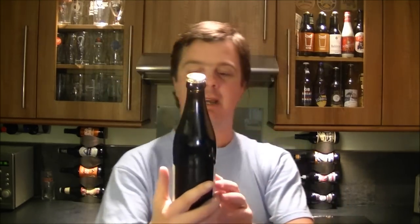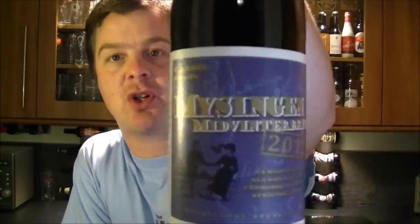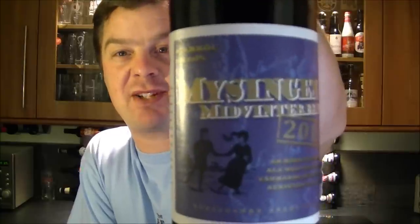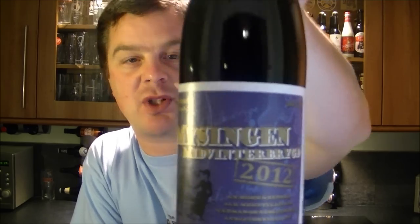Today's beer is from Nynäshamns Ångbryggeri, and it is a bottle of their Mysingen Midvinterbrygd 2012. As I said, Nynäshamns Ångbryggeri, coming in at 6% ABV. I don't know too much about this beer, but let's see if I pronounced it well. I pronounced it as best as I possibly can, but let's see how close I got if you're watching in Sweden.